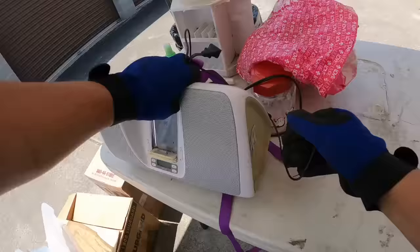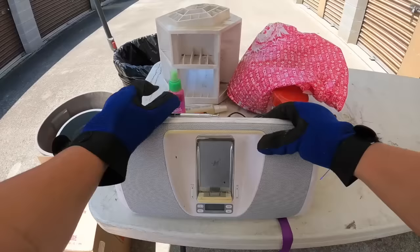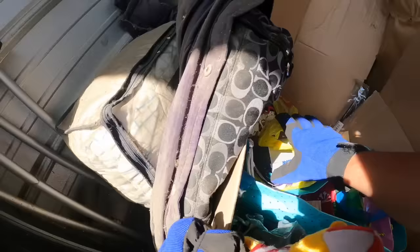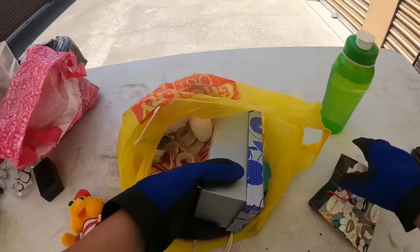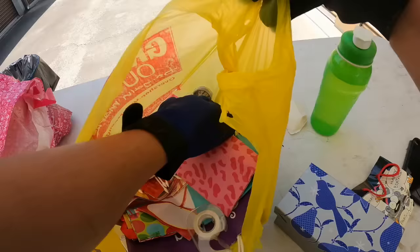Okay, there's a little bigger box here. And it's for the older iPhone and iPod connectors. So that's gonna limit the value. It's a Memorex, but we'll take it to the market. Winnie the Pooh, pretty pathetic looking one. Drawer box is empty though. Hello Kitty plush. And we got some tape and stuff in here.